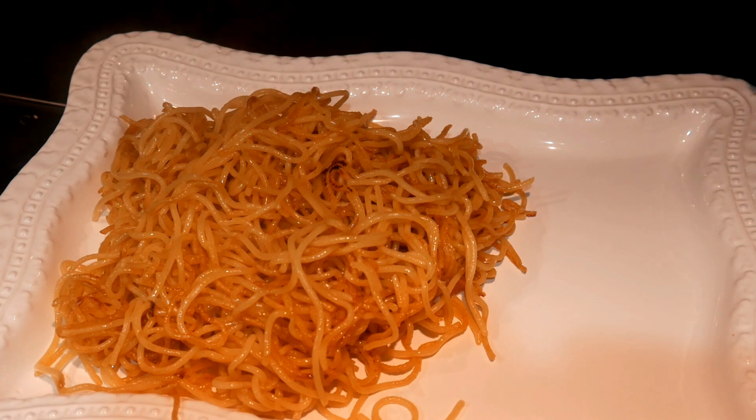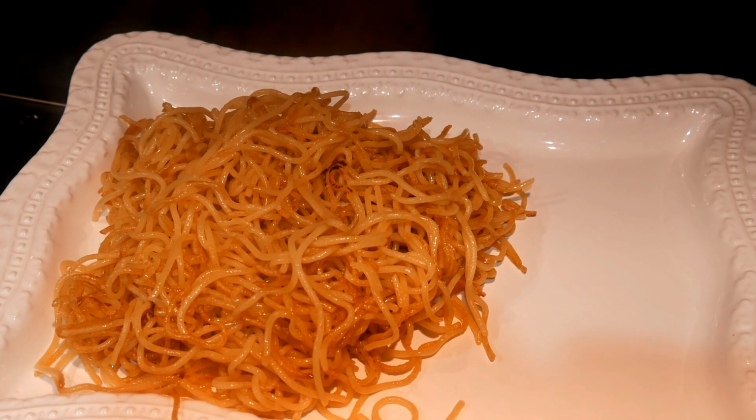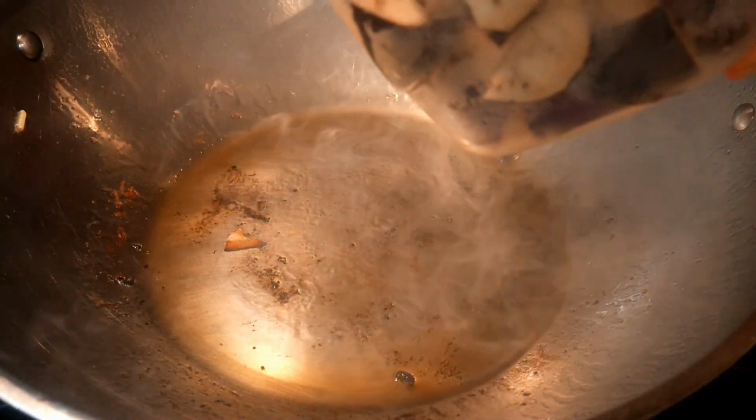But I'm almost convinced that you will find it's worth your time, because the flavor of the noodle is truly outstanding and you don't really need to put anything on it. It's just naturally that crispy texture that gives you that exceptional culinary experience, which I think very few other dishes are able to achieve.